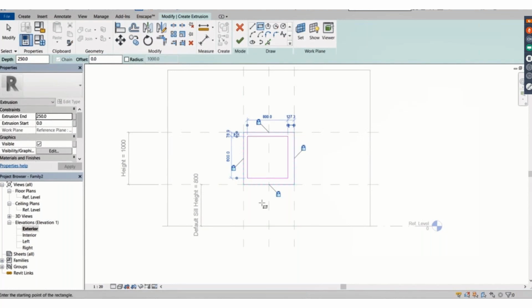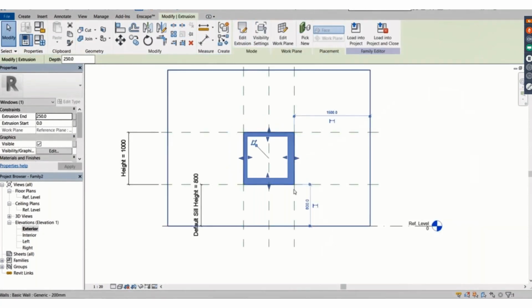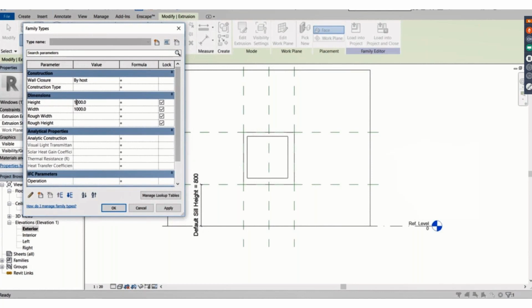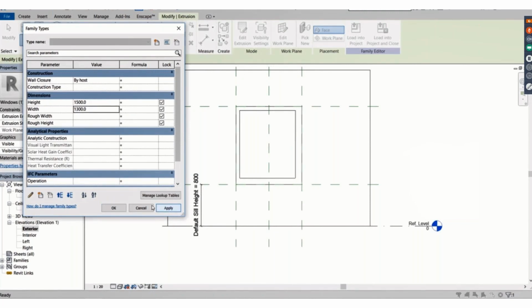So just to continue from where we've left off, we've now created the inside of the frame as well. And we haven't made it aligned or anything of the sorts, which is fine, we can come back later and sort that out. Now if we open up the parameters again and we change the height, we will see that it will update everything automatically for us. Okay, so we're changing the width there and the width is updated.